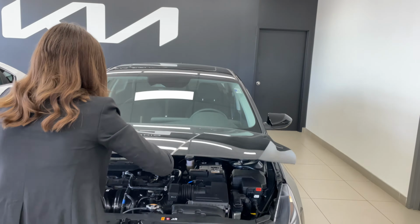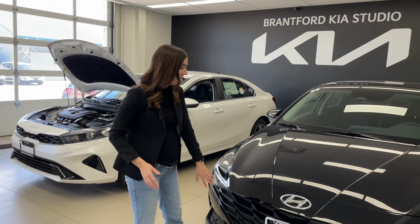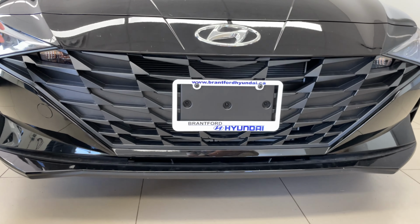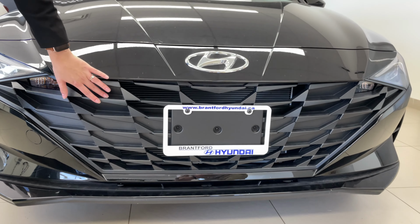So this vehicle, it is in Phantom Black. So this is our not pearlescent paint. It's the one that does not have the paint surcharge to it. And as you can see on this vehicle, we have a lot more matte black accents. We don't have that usual gunmetal chrome that we have been seeing from Hyundai a lot. We do have matte black in the front.